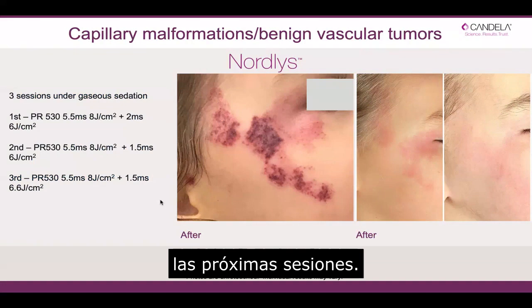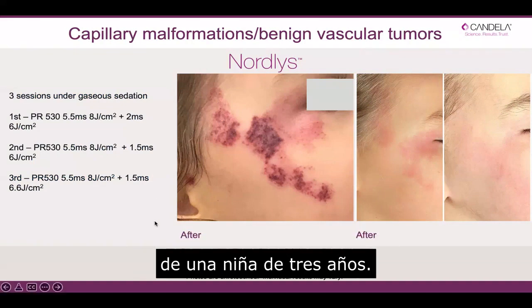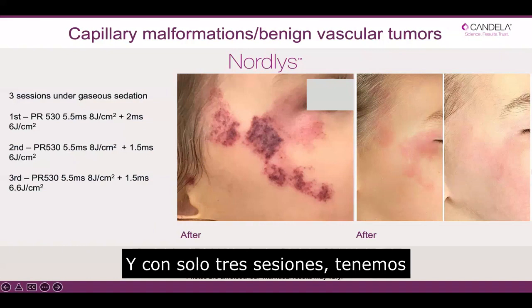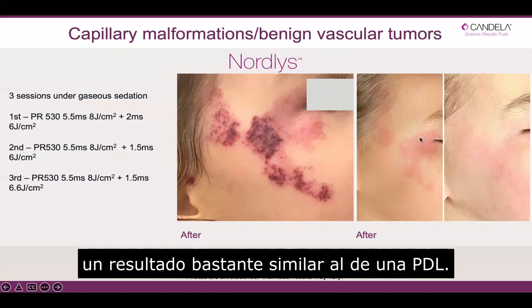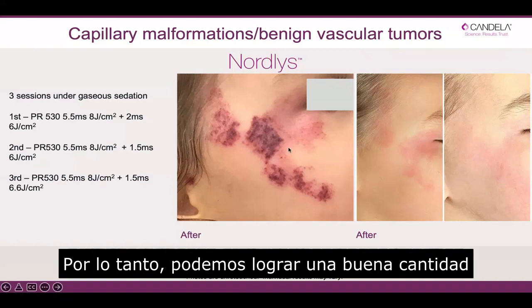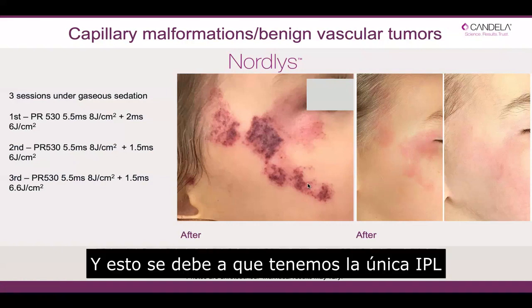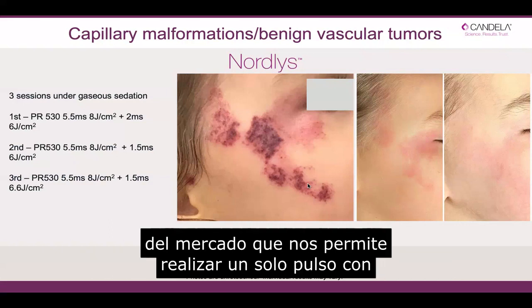Here I'll share with you a case of a port wine stain of a 3-year-old girl, and with just 3 sessions, we actually have a result that is pretty similar to a PDL device. So we can actually achieve a nice amount of purpura even using an IPL.